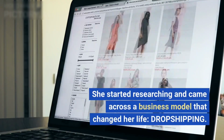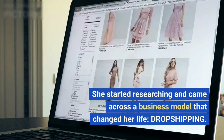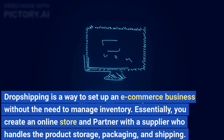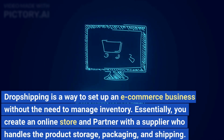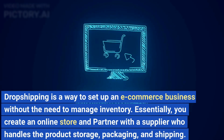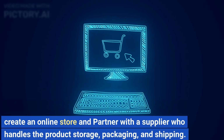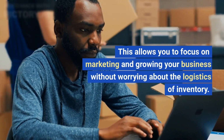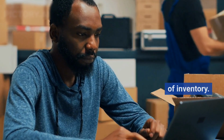She started researching and came across a business model that changed her life: dropshipping. Dropshipping is a way to set up an e-commerce business without the need to manage inventory. Essentially, you create an online store and partner with a supplier who handles the product storage, packaging, and shipping. This allows you to focus on marketing and growing your business without worrying about the logistics of inventory.